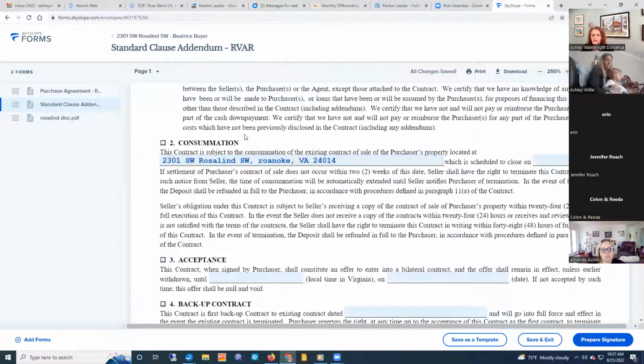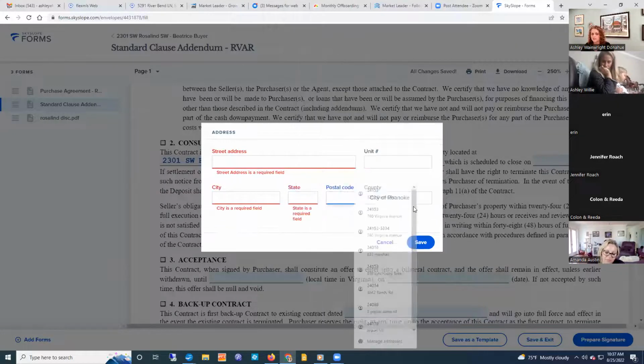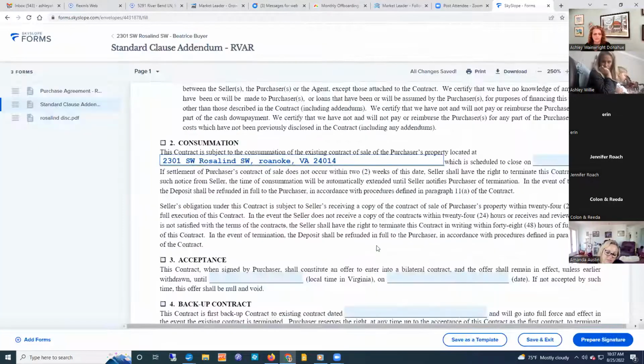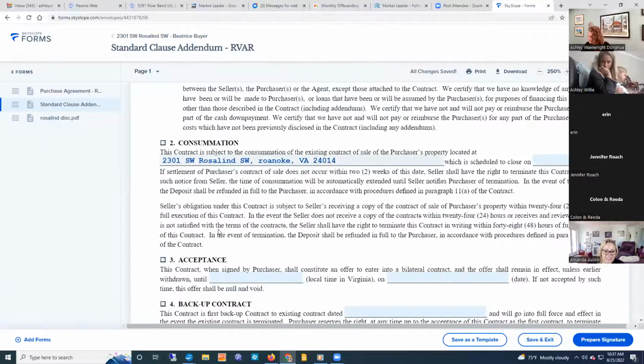Now, one glitch I have found is you see it has auto-populated into the consummation field our address. Well, we're not doing a consummation clause. I appreciate that the smart computer brain knows that if we were doing a consummation clause, we would be doing it on our property. Oof, that is a glitch, isn't it? I'm trying to report all these as I come across them. Let me make a note real quick.